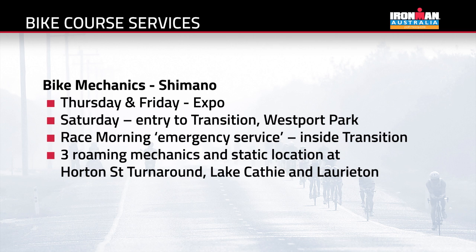Bike mechanics will be located at the Sport and Lifestyle Expo on Thursday and Friday at Town Green. On Saturday, bike mechanics will be located at the entry to transition at Westport Park. The Shimano bike mechanics will only carry tools, spare tubes and bike pumps for the athletes to repair their own bike. They will not have spare wheels available for any athletes.